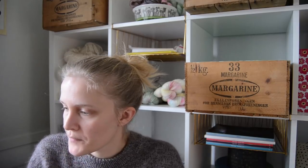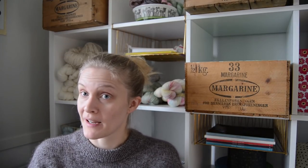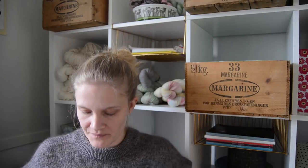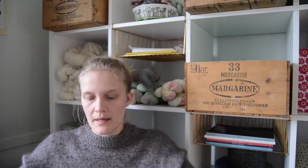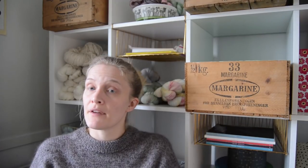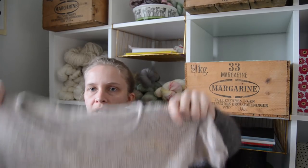I still have so much to talk about, you guys. I'm gonna do a second one, I think, later on, because I'm afraid I won't get through it all. Anyway, so I have a fourth finished object, and this is it.